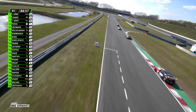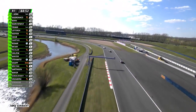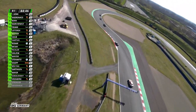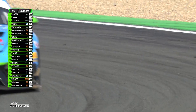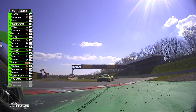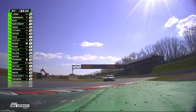Toyota in second, the BMW of Gabriel Piana, Owen Altman obviously in P5 as well. Nikolai Moller-Madsen and Vincent Andronarco running together in 6th and 7th. So a real variety of manufacturers and the balance of performance working to good effect. You have cars that are front-engined, mid-engined, and all sorts of capacities and different variations running this close together. The balance of performance really doing its stuff.